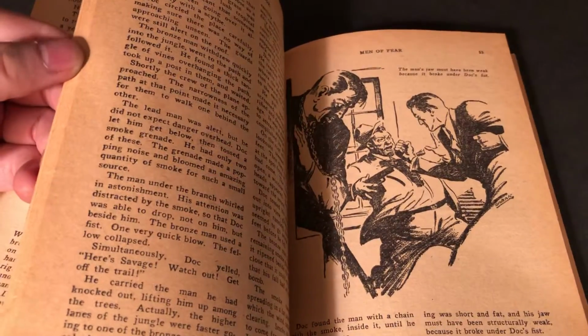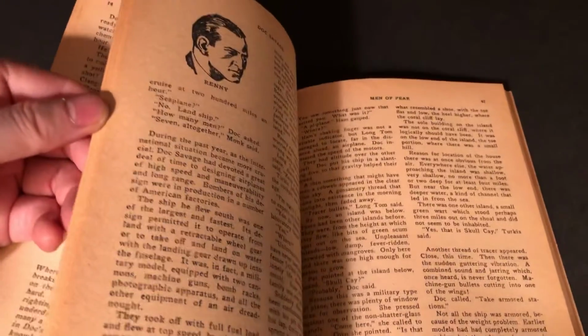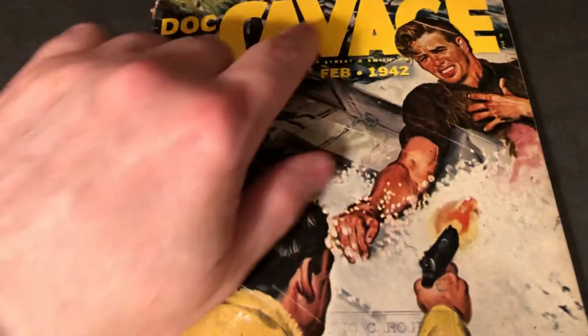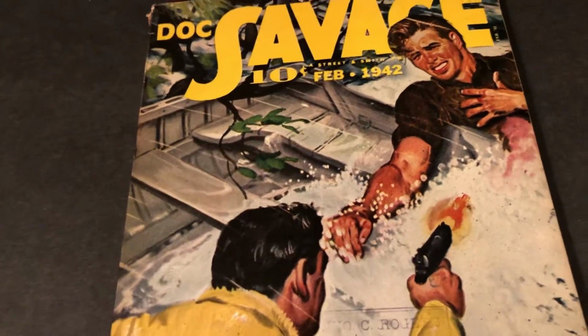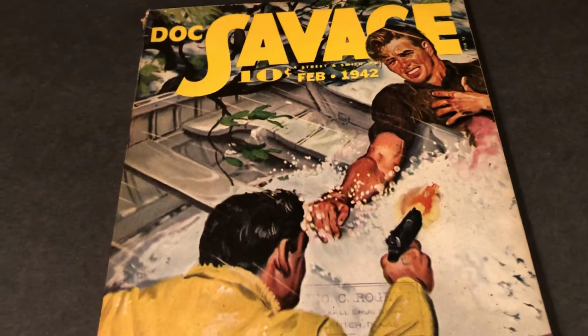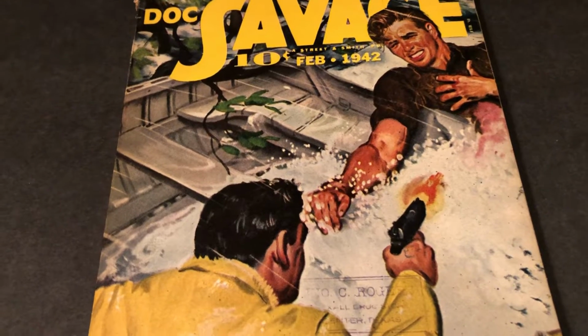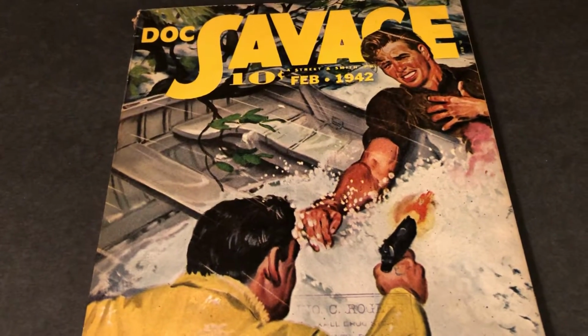If you've never read a Doc Savage or a pulp, you might want to give one a try. You can get them original like this, or they're reprinted in many ways. And then back in its time period, Doc Savage ran as a pulp from 1933 to 1949. It finished up. In between, somewhere I believe in the 40s, they had a comic book out for a brief while, and they also did a few radio shows for it.